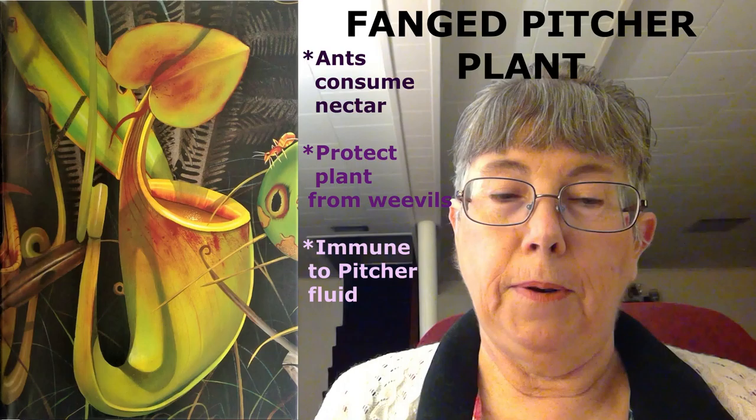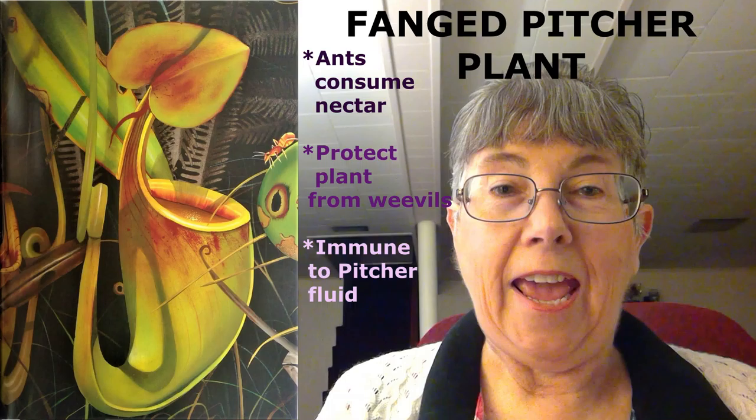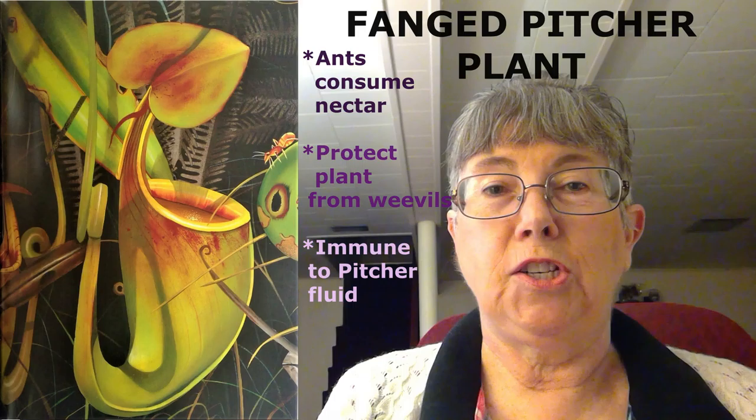There's the fanged pitcher plant in Borneo. Ants live in the plant's coiled, swollen, and hollow tendrils, and they consume the plant's nectar. But they also attack the weevils that would damage the plant's roots. And they can dive into the pitcher fluid without harm. Other animals that fall into the pitcher fluid get digested, but these ants can jump in and swim around without any problems.